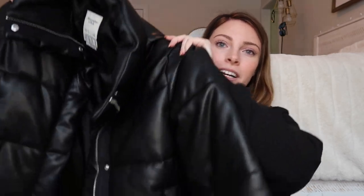But anyways, the first one that I want to mention, and I have mentioned this so many times, I feel like I'm so repetitive, but I have to. It is this black mini puffer. They call it a mini puffer, but it hits probably right at my hip bones. It's just such a flattering fit. It's perfect. And again, it's a leather material and it's definitely big and puffy, and you can't really see it that well on camera, but you'll definitely see in the try on.